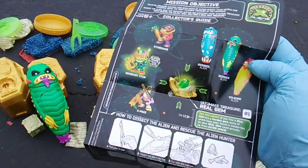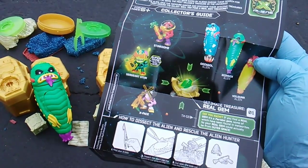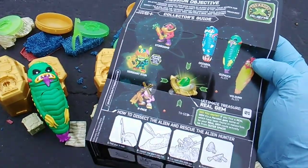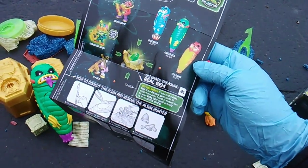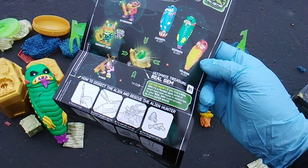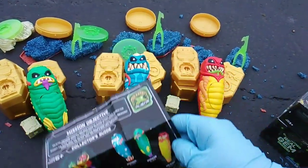You're going to get one of these 3. They're not variants on the aliens: Stink Dome, Sergeant Stun, X Face. But you're guaranteed to get the real gem with all of those. We're about to pull 3 pieces of Peridot. And did you know if you find a real gem, it's a Peridot gem, some of which have been found in meteorites. If it's your real gem, maybe it's from outer space.